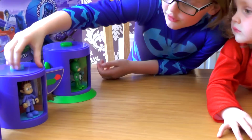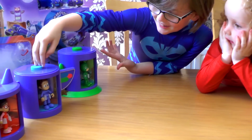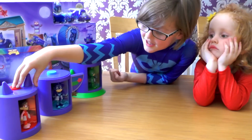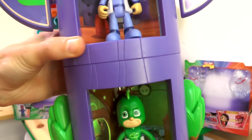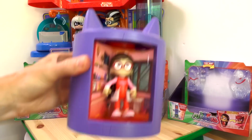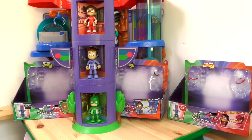If we just pop the camera down a bit, we can see how they stack up together, because the three of them combine to make a big PJ Masks totem, which I think is really nice. And you can see on the front here, the lines line up exactly. So you can line that one up, and then we can take Owlet, we can pop her on the top, and we can line her up perfectly as well.